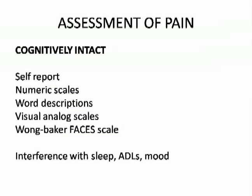So how do we know someone is in pain? Self-report. I mean, that's the gold standard. We ask people. If they're cognitively intact, we can do that. They may not be able to say where the pain is. They may not be able to describe it to us, but they're saying they're in pain, so we have to sort of go with that.